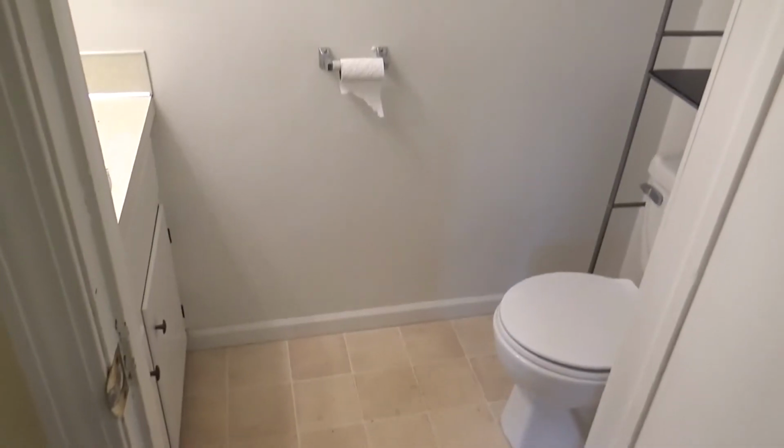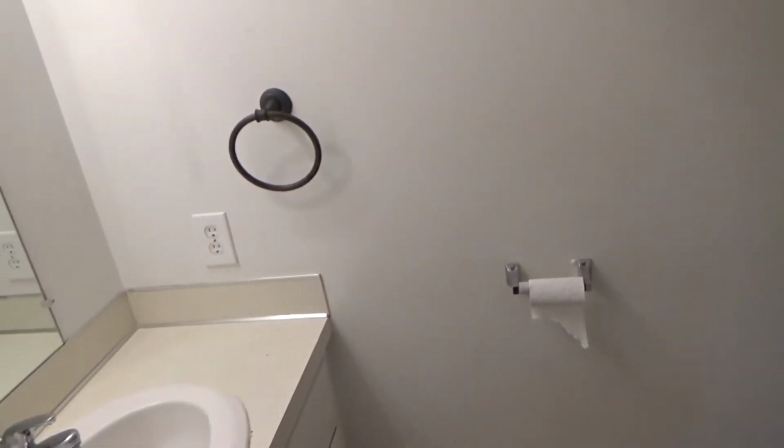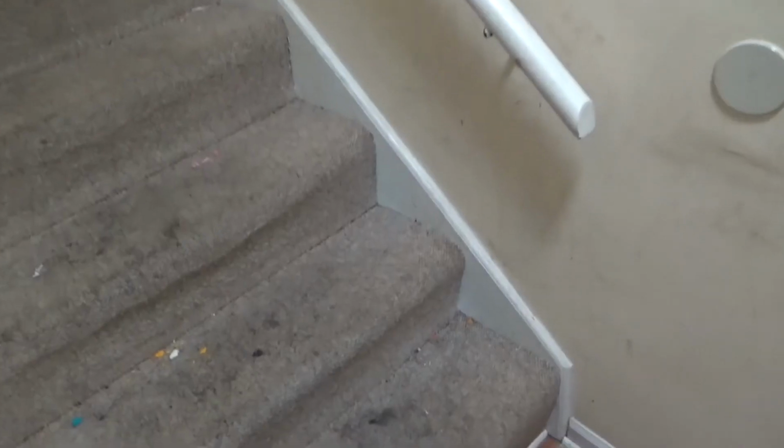Now, actually, we were going to be tearing the kitchen out of this place anyway, so it's not that big of a deal. Actually, this half bath here isn't too bad. Just a little bit of cleanup. I think we're going to put a new countertop on here. Check these steps. This was a brand new carpet when they moved in.